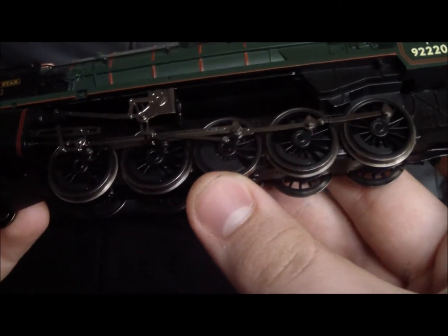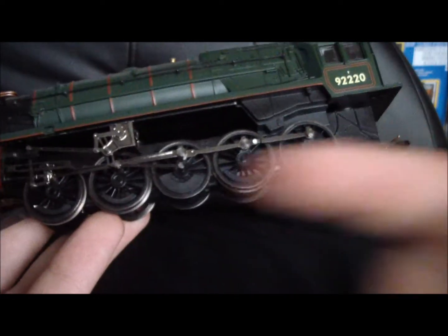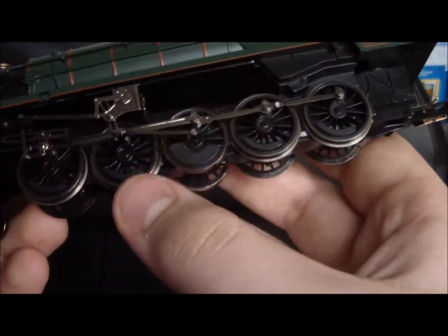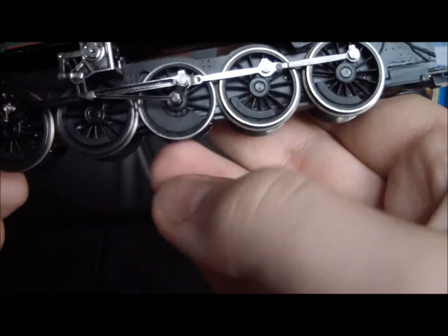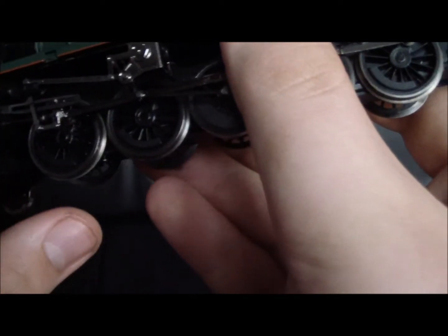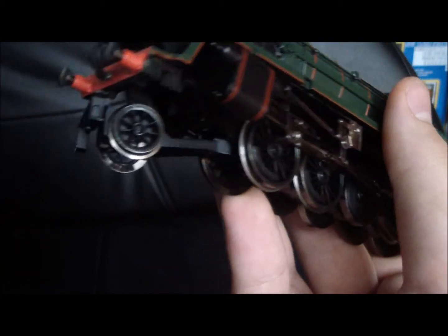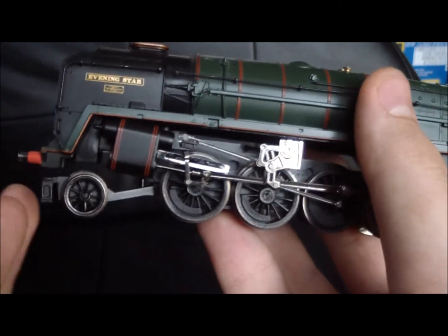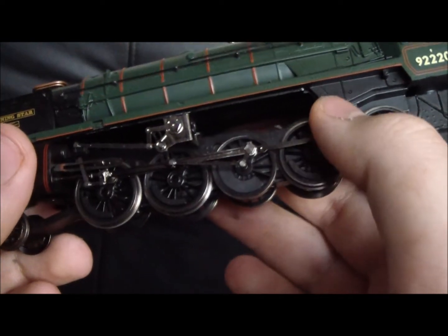Now this is not just on the model; it was also in real life. Basically, there were so many wheels that it just couldn't go round really tight corners. But in fact, the adjacent wheels had a reduced flange depth, I believe, which meant that considering how many wheels it had, it could go round rather tight corners. Not really tight corners, but quite tight corners for such a big engine. But wow, just look at her.